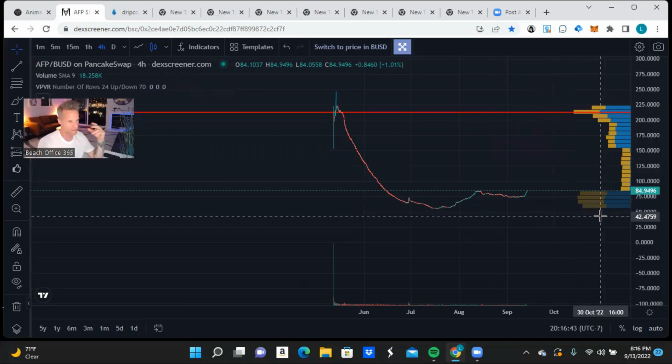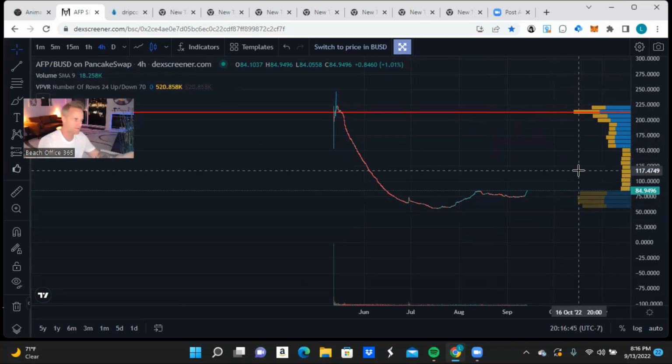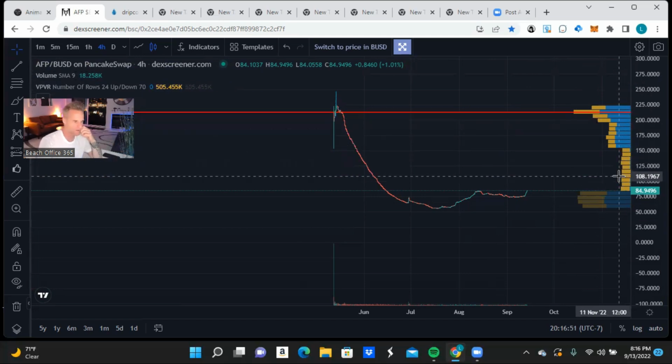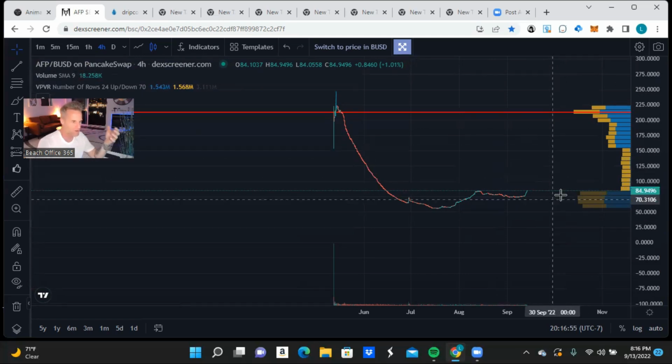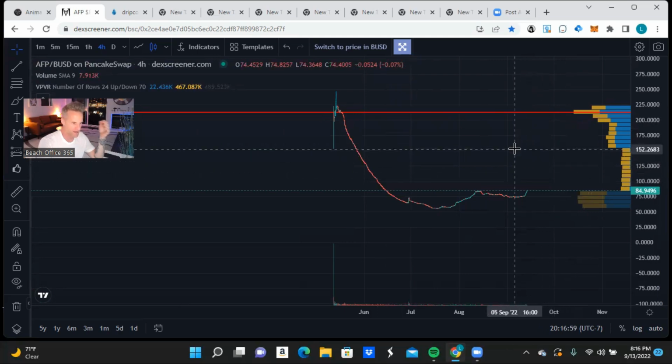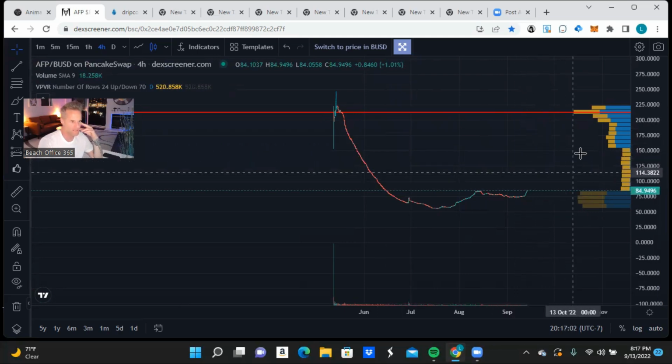Now, look, this is an indicator. We're using this on a DeFi coin. Typically, this indicator is best used for larger blue chip cryptos, but it still shows the behaviors of what was going on during this period, right? And there's not a lot of positions that were taken.